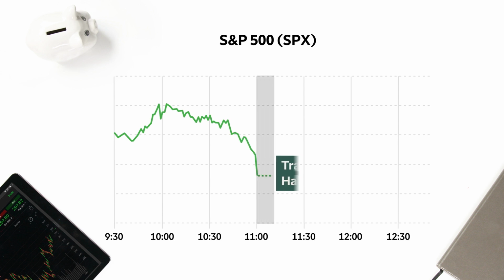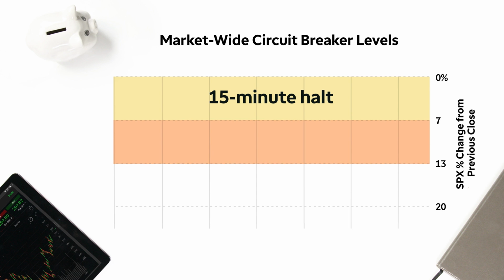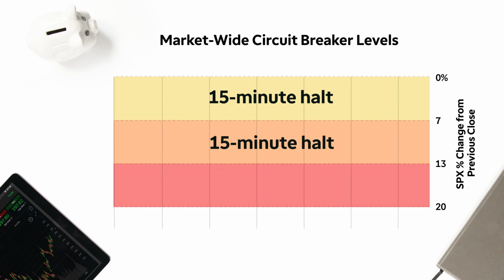When a circuit breaker is triggered, all trading stops for a certain amount of time. Nobody can buy or sell securities on the stock market during this period. There are 3 levels of market-wide circuit breakers. Level 1 is a 15-minute halt that occurs if there's a 7% loss in the S&P 500 from the closing price of the previous day. Level 2 is triggered at 13%, and trading is halted for an additional 15 minutes. A Level 3 circuit breaker occurs at a 20% drop, and trading is stopped for the rest of the day. No circuit breakers are allowed after 3:25 p.m. Eastern Time unless Level 3 is triggered.